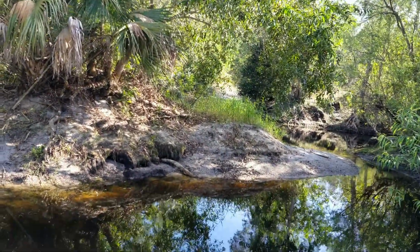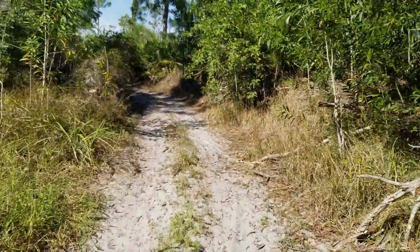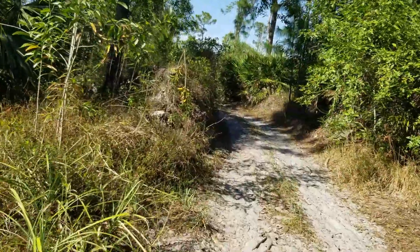We're not going to hike through the water today. I'm going to go back and get my pack. I set it down while we were picking those Smilax.